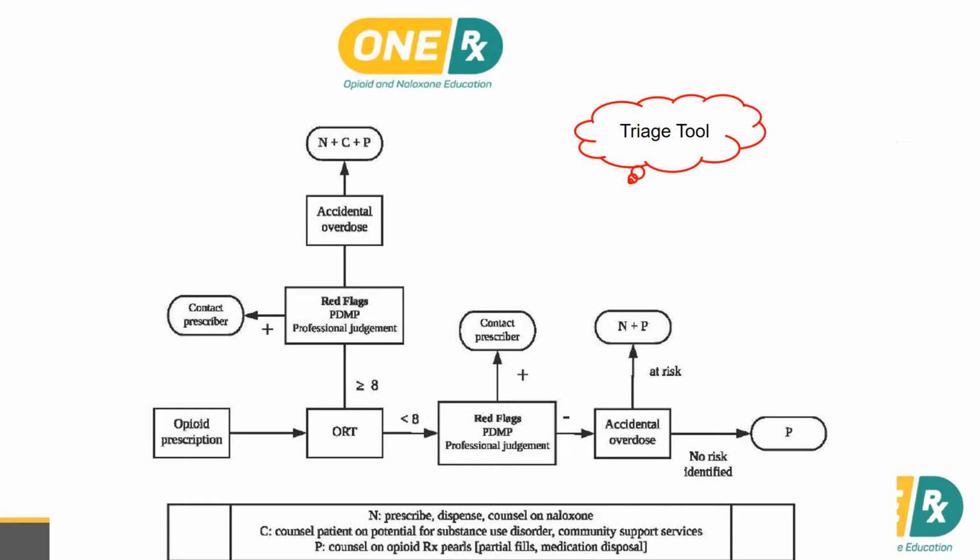Returning to the triage tool and proceeding upwards after I circled greater than 8 as his score, I have found that there are red flags and his prescription drug monitoring report is concerning. And so I am going to go ahead and contact the prescriber to discuss this opioid prescription and to make sure the provider is aware of the other opioid fills that have recently occurred.